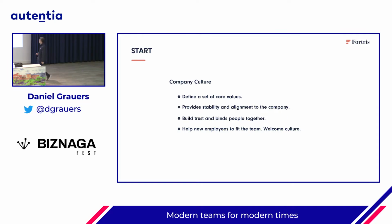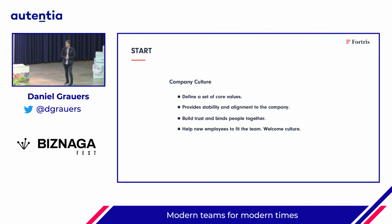So the start. The very first thing when you are founding a company, starting a startup, is to define a company culture. It's quite important to define a set of core values. By doing this, you provide stability and alignment to the company. Everybody knows what is expected from them working inside the company. It builds trust and bonding among the people working there, and helps new employees fit the team. I know what is expected from me, how I have to work, and it also promotes a welcome culture.